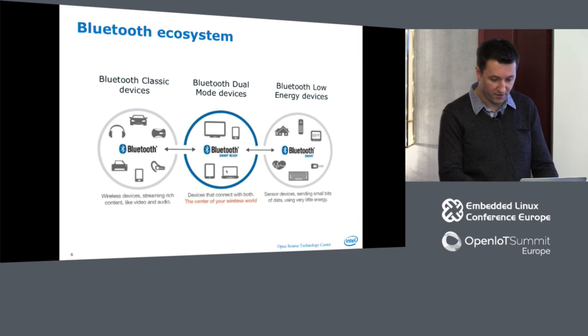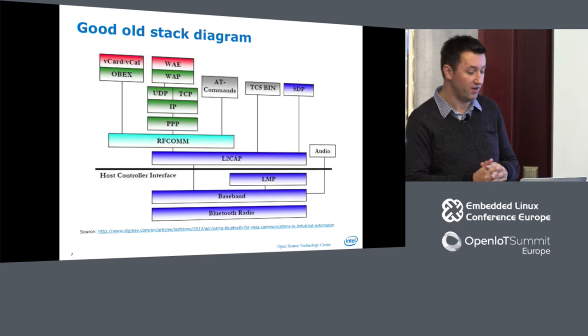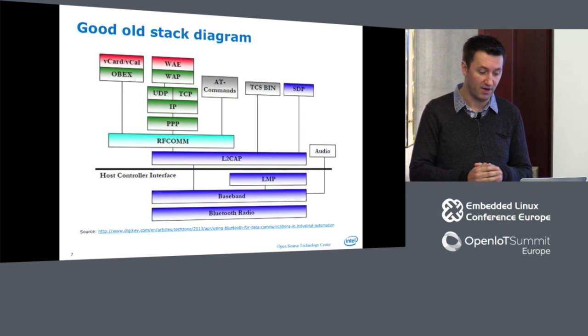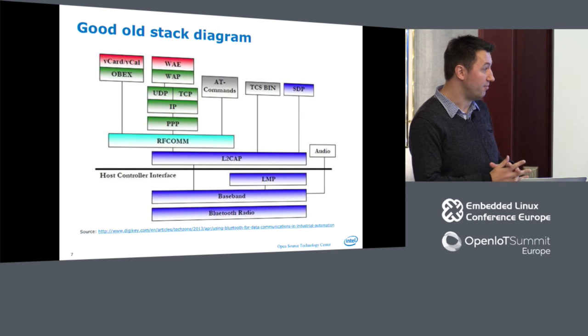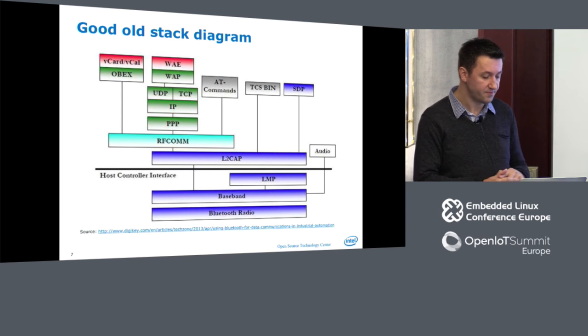But while we're on the history, to appreciate what has actually changed and how, these are the early stack diagrams that you can find of how Bluetooth 1.0b looked. It looks really complex. You have the most important part, the split in the middle, which is called the host control interface, which separates the hardware from the host operating system.